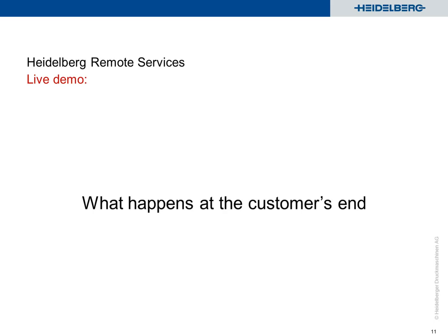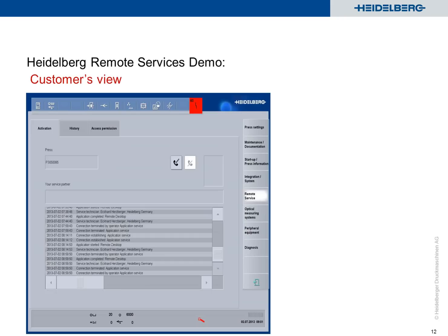What do you do in case of a problem? Of course, first you contact the Heidelberg service department. Then the expert would recommend to initiate an online remote session. We now show you how to do that. We just use a screenshot here.